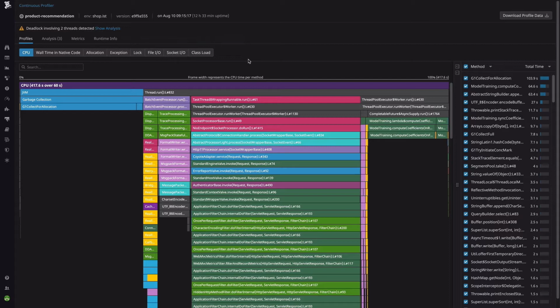Inspecting these profiles helps you identify and optimize the most resource-consuming methods in your application, allowing you to reduce end-user latency and cloud provider costs. It also automatically performs heuristic code analysis and shares actionable insights for performance improvements, so anyone on your team can quickly address main problem areas.